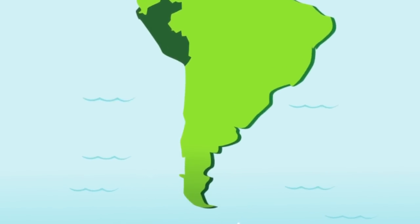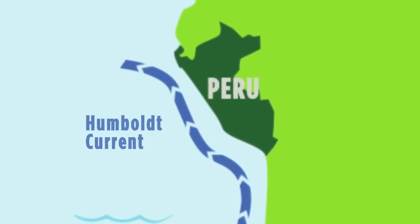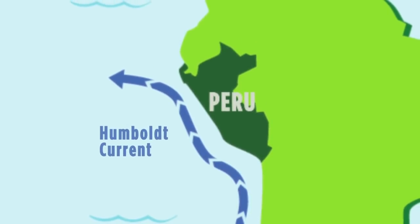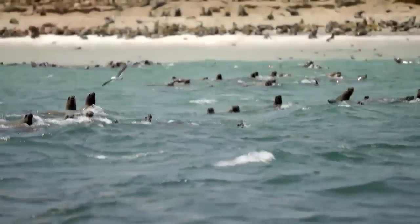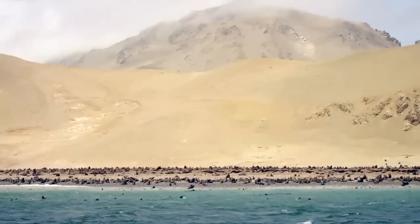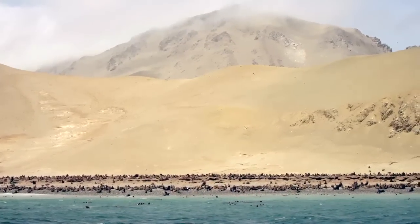Well, it's because of the Humboldt Current, a cold water current that runs off of the west coast of Peru. It runs from central Chile all the way up to Peru and to the southern coast of the Galapagos Islands. This is the most productive ecosystem in the world in terms of how much fish and seafood is produced here. But it's also home to a lot of really cool animals, including the thousands of sea lions we'll see in just a minute.